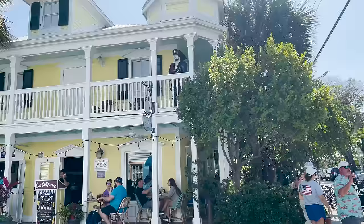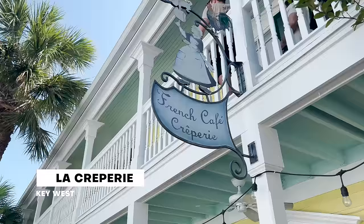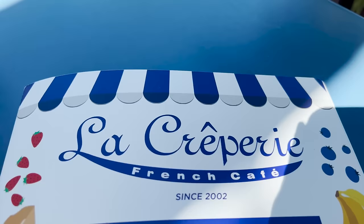For breakfast today in Key West, we are heading across the street from Blue Heaven to La Creperie. It's a super cute spot. We saw it the other night and clocked it. So we're back in the neighborhood for breakfast.